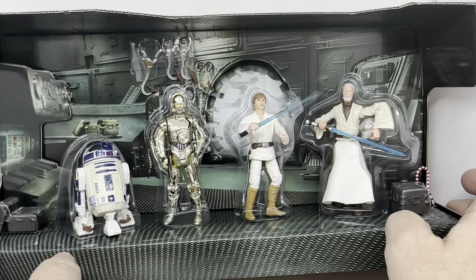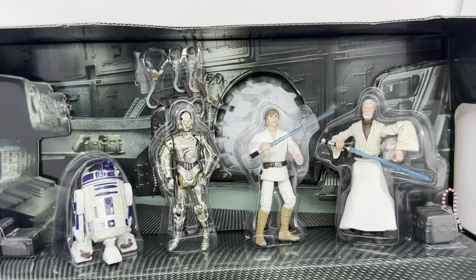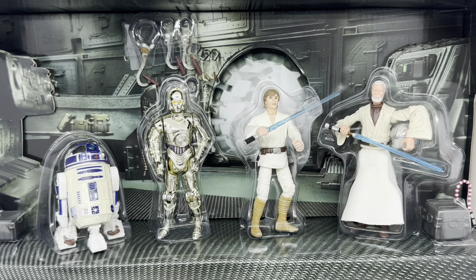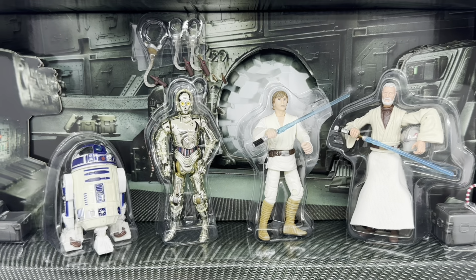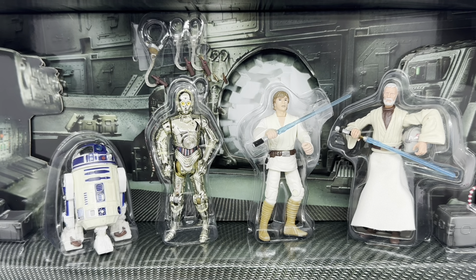And like I say, it is a really nice set. And that just displays so nicely. I mean, I would never remove it. That just looks so good. You don't really need to do anything. You just keep the figures as they are.